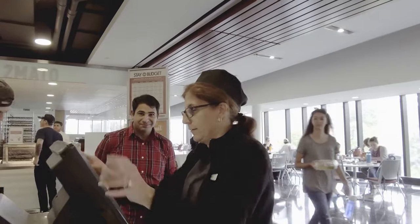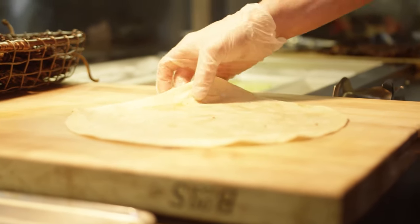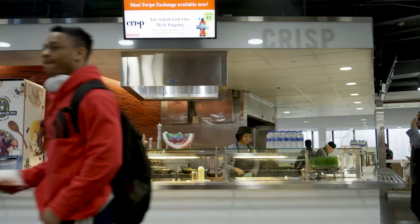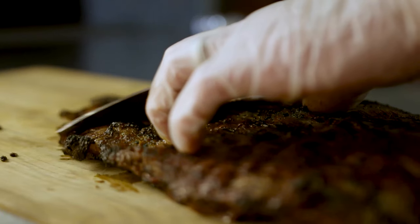Here in Lindeman Main Commons, one of our other main dining halls is Linda's Cafe. This is a food court style dining hall that features several options for our students to choose from, including Build, which is pizzas and quesadillas. We also have Crisp, which is made to order salads. We have a rotating station called Innovation Kitchen, which changes every 2 weeks.